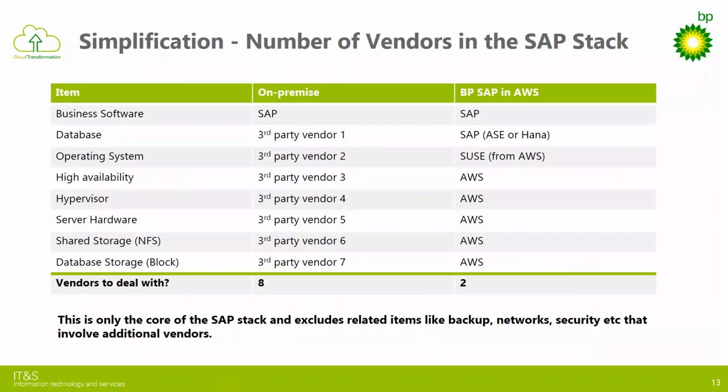Now, this is incredibly important. I think this is one of the best things that we've achieved. So in terms of simplification of the number of vendors we have directly in the SAP stack, in our on-premise architecture, we took a best of breed approach, and we ended up with components from a lot of vendors in the stack.